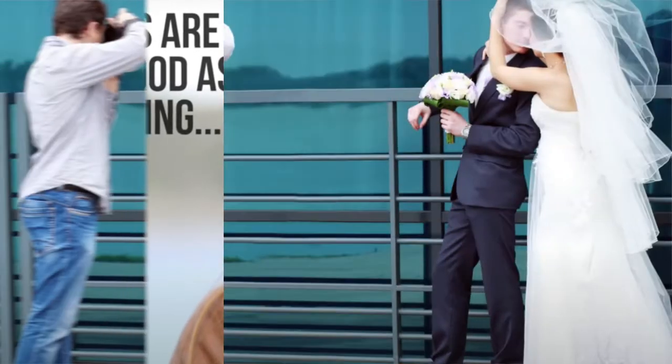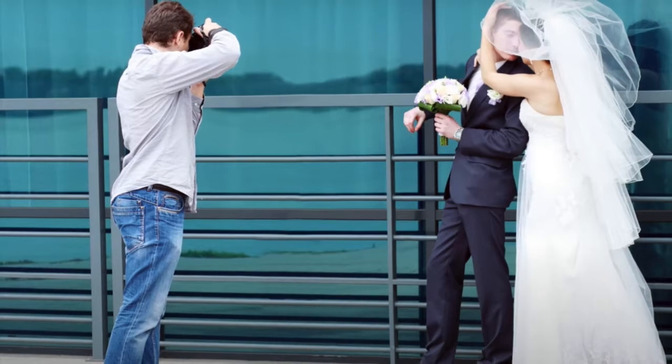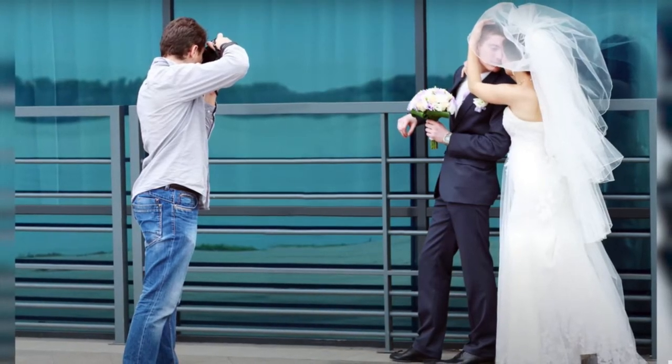But unless we want to resort to Xerox machines with us whenever we wish to share our important images, then they'll just have to serve us.